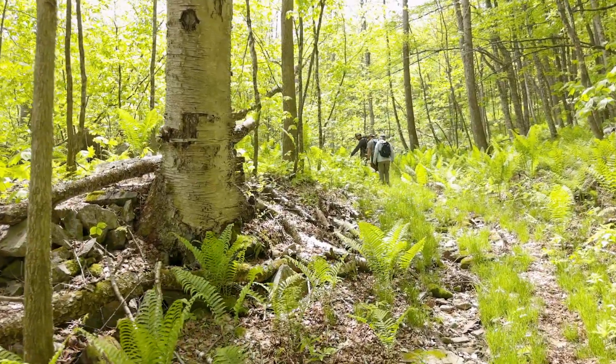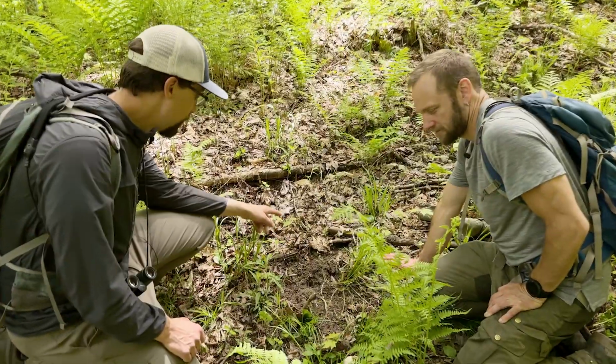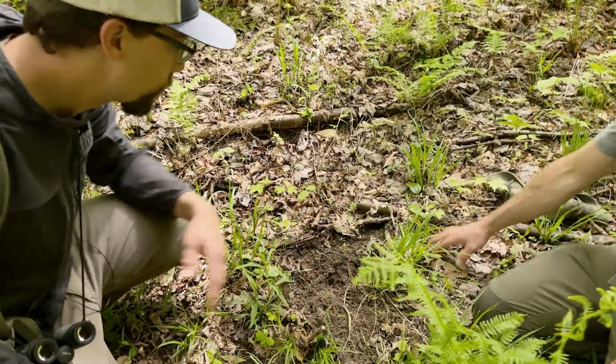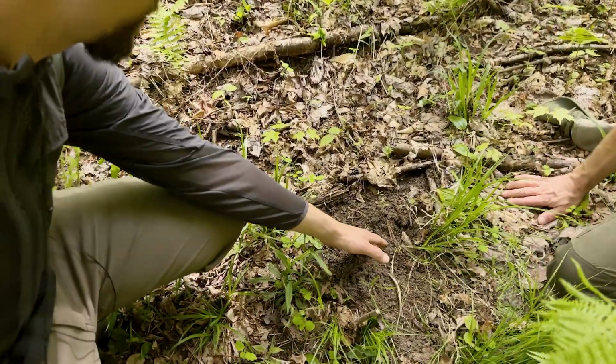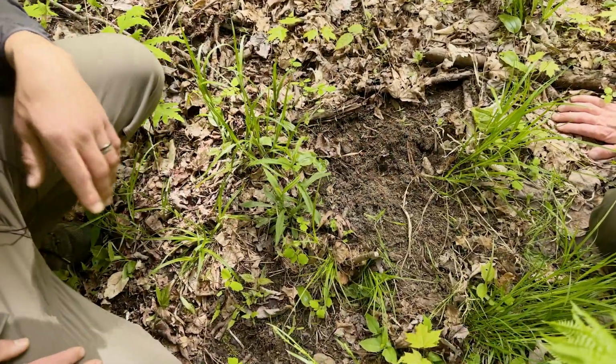Well, cool find, Sean. Tell us what you found here. Well, we were just walking up the trail and noticed this spot where it looks like all the leaf litter has been raked away by something, and we're seeing what looks like an impression in the middle of this area that's all free of leaves.